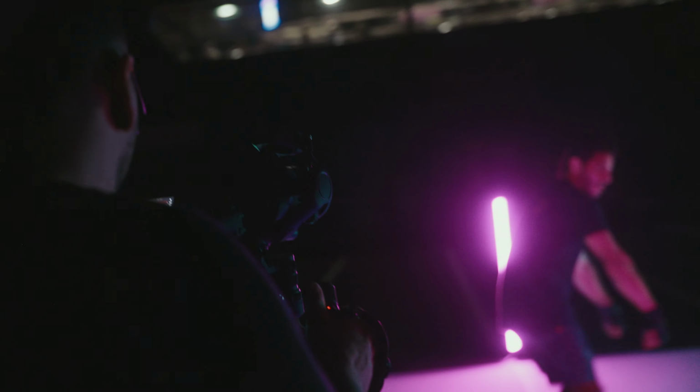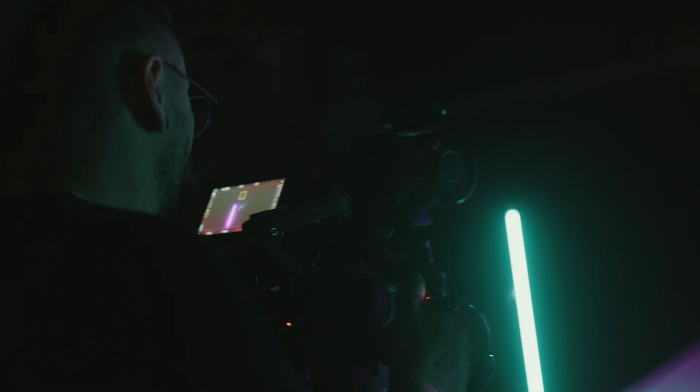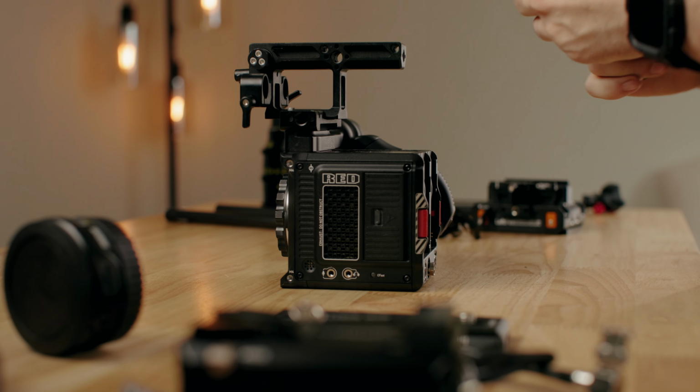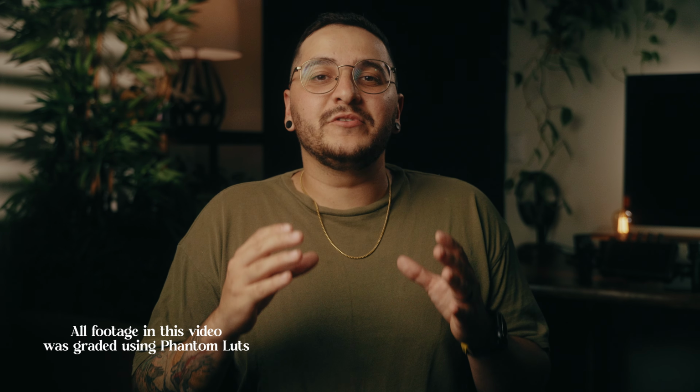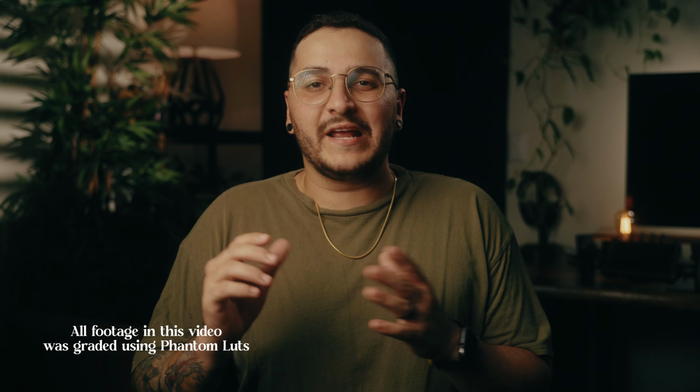Yes, I bought this camera twice. I purchased it when it first came out. Then I sold it probably 2 to 3 months after I did a couple projects, for a couple reasons that I'll talk about. Purchased the Komodo, used that for 1.5 years. And now I actually sold the Komodo and purchased the Ronin 4D again for a couple specific reasons that I'll go over in this video.